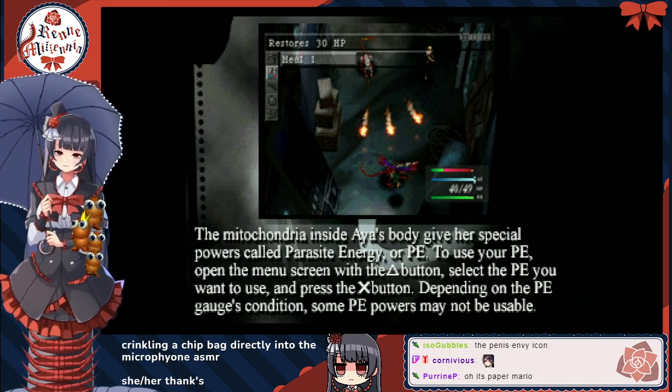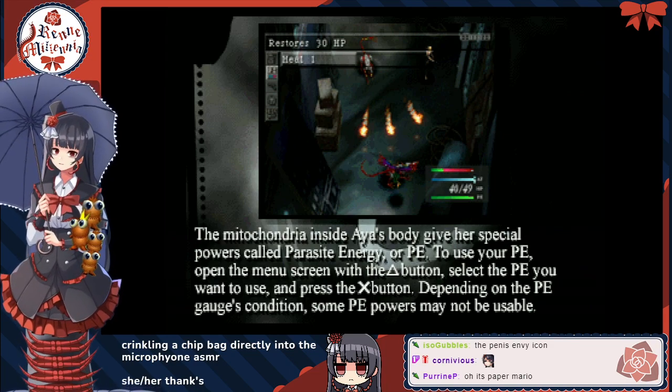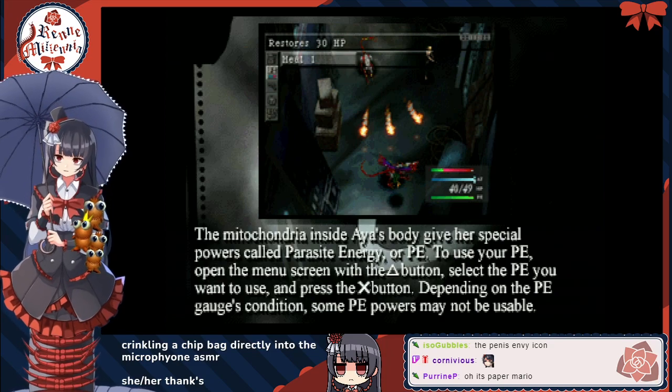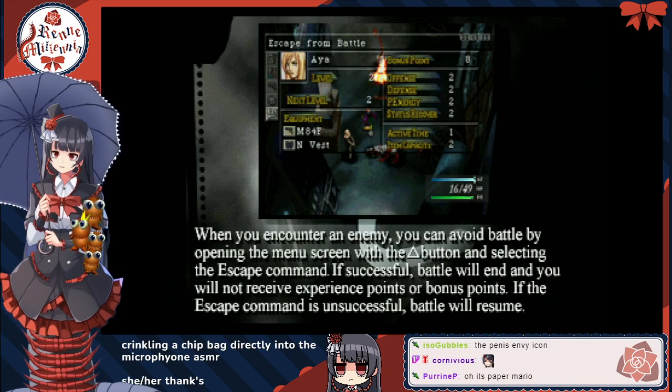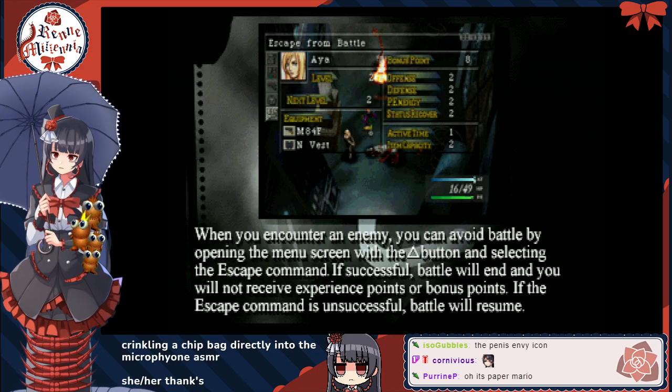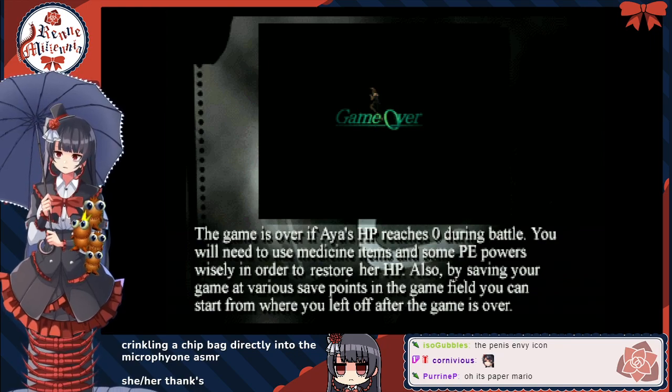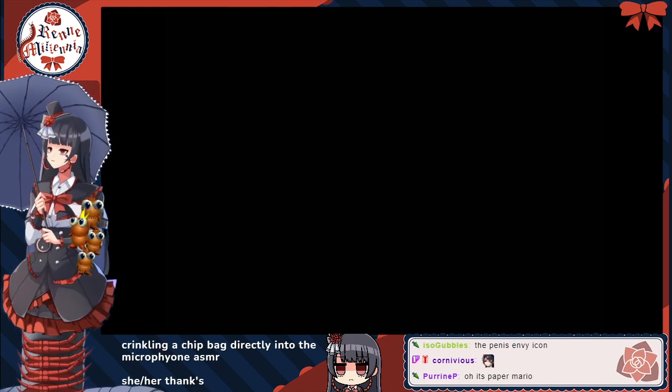The mitochondria inside Aya's body give her special powers called parasite energy, or PE. To use your PE, open the menu screen with the triangle button, select the PE you want to use, and use the PE. When you encounter an enemy, you can avoid battle by opening the menu screen with triangle and selecting escape. If the game is over, the game is over.